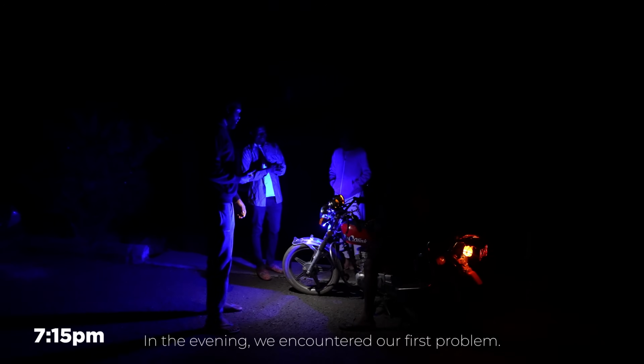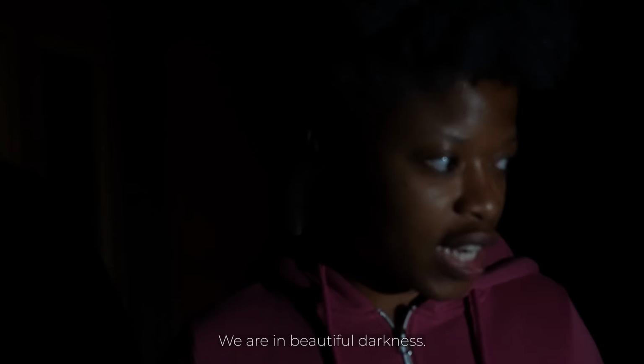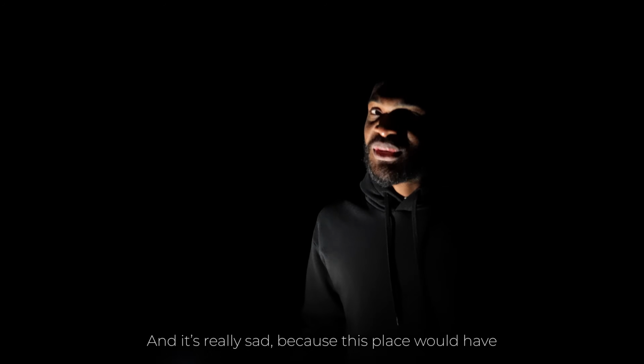In the evening, we encountered our first problem. We're in beautiful darkness. As we're currently out here, it's so beautiful as you can see. Oh, sorry, you can't see anything because it's dark, there's no light. And it's really sad because this place would have looked really beautiful at night. Okay, come on. Let there be light.